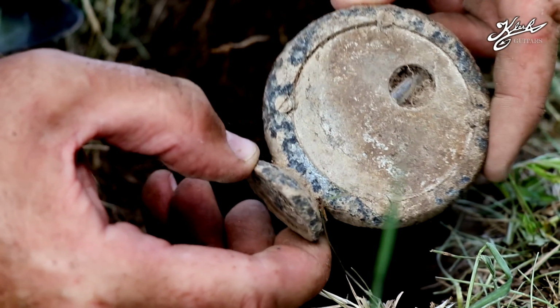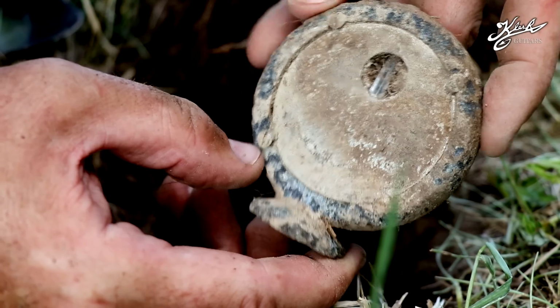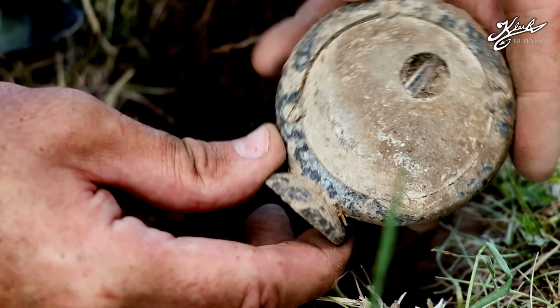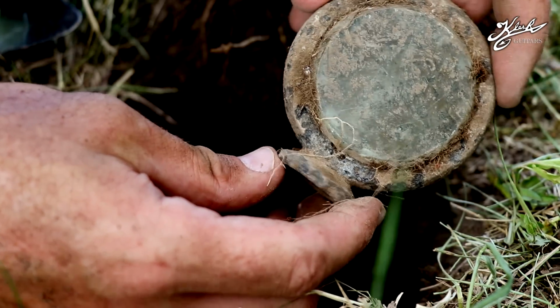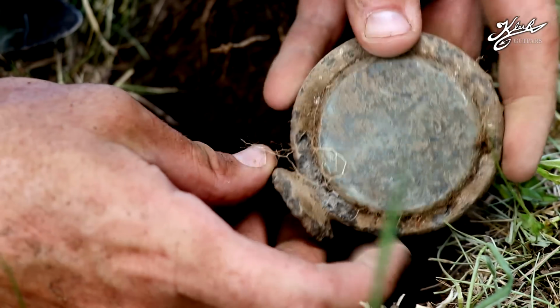It's cool. It's definitely old. The reason I can tell is because of these flathead screws. Let me know in the comments. I know somebody knows what it is. Awesome.